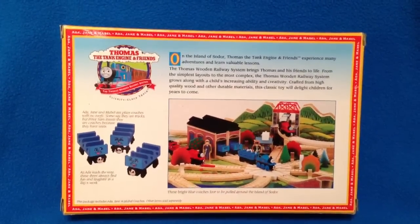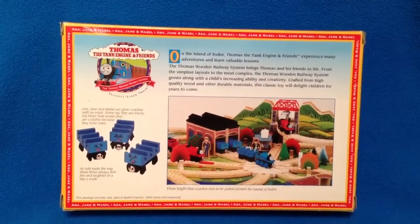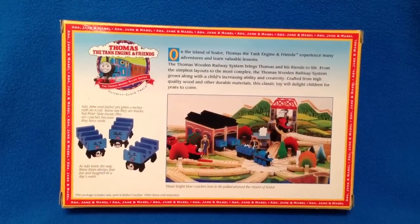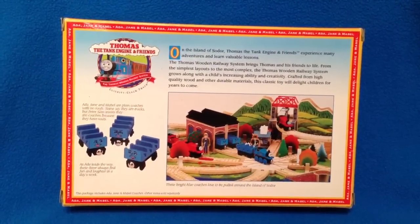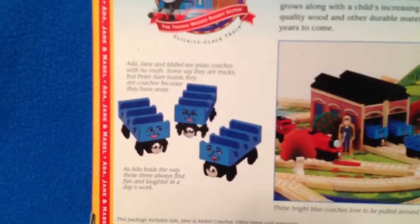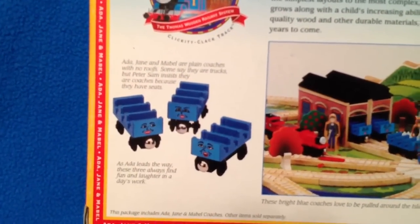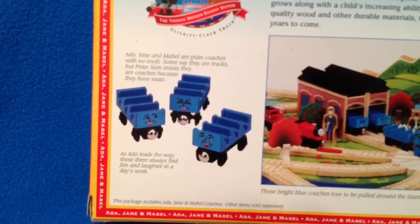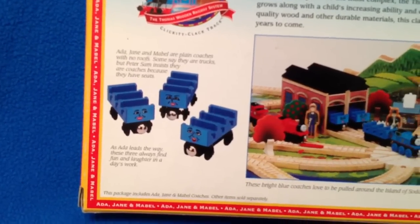I like to show this because a lot of people haven't seen the box. It's got a little history at the top, says about the island of Sodor, and so on. Kind of tells you a little bit about them. Right there, there's a little bit. I'll zoom in so you guys can read that, see if my camera will focus here. It talks about all three of them. I'm not sure if there's a character card in here or not.